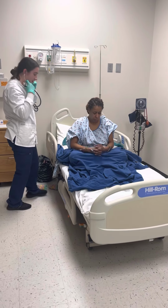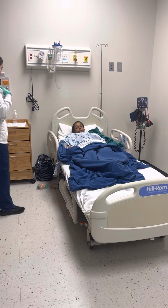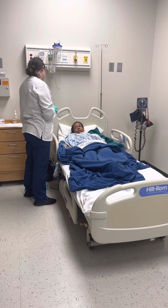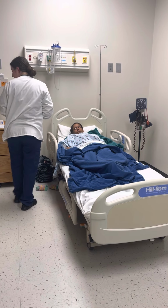Lay back down if you want. I would look at the eyes, ears, nose, hair, skin on the face as well. Everything looks symmetrical, even. I don't see any concerns with that.